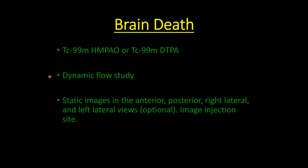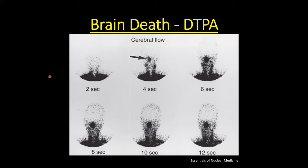And so just looking at a case from the literature of a DTPA study. The patient is injected with the radiopharmaceutical, and we see over 12 seconds that we have filling of the carotid arteries leading up to the brain. We have central accumulation of the radiopharmaceutical, and this is denoted as the hot nose sign. And really this is just filling from the external carotid arteries rather than internal carotid arteries. And we see where the expected location of the brain is, we really don't see much radiopharmaceutical uptake at all.